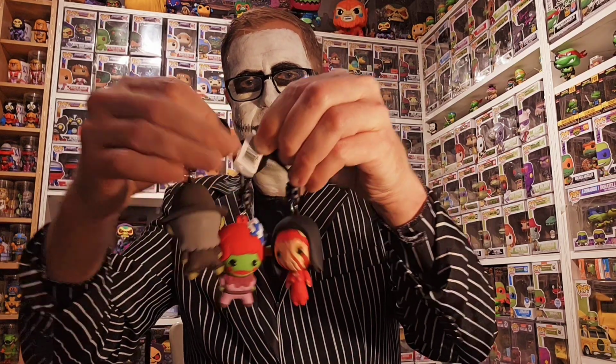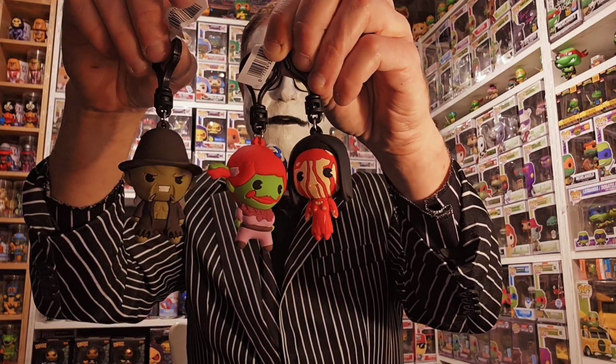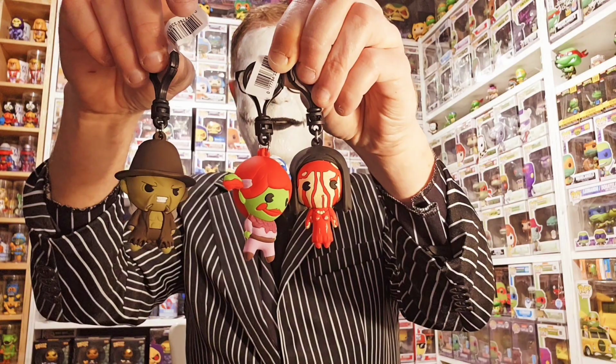Jeepers Creepers 1 and 2 are right up there as some of my favorite horror movies. The Creeper almost made it into my top 10 also. I should have brought him as an honorable mention, but I didn't. But I love Jeepers Creepers 1 and 2. 3, horrible. Really, really bad. But 1 and 2 were very good. Justin Long was amazing in the first one. I love that. So cool. So I got pretty good luck with my little mystery bag clips so far with Creeper, Daisy, and Carrie. So those are awesome hits.